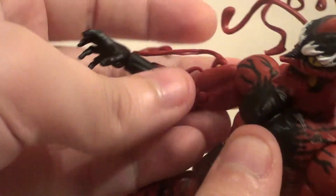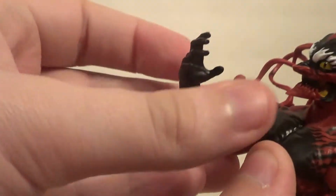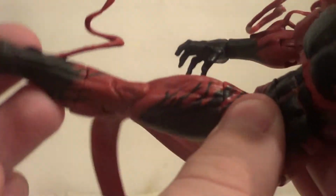Forward and back on the arms, up and down. You know. Check that out. It's bicep swivel, double elbow bend, wrist swivel, forward and back on the wrists. Legs go forward.